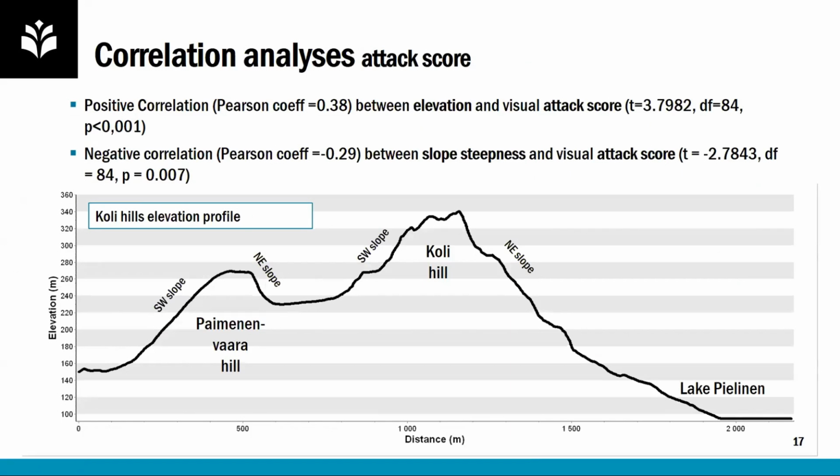And finally, for the few analyses we made, they were flagged significant while the correlation was not that strong, so worth mentioning. Of course, it was no surprise that there was positive correlation. In higher elevations, the attack score, the damage we inspected in trees, was higher. So there was positive correlation between elevation and the attack score. What was more surprising was this slight negative correlation between the slope steepness and the visual attack score, meaning that the steeper the hill, the fewer attacks we saw in our data.